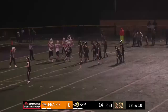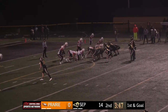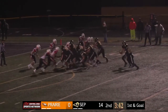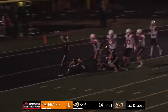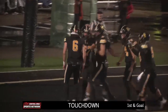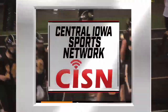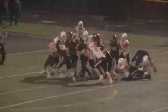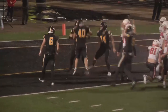Now, first and goal at the 9-yard line for Southeast Polk. Gibson stays in there as the back. He steps back, takes it, moves over the left side, pushing, dives to the end zone. Touchdown, Southeast Polk. It's a downhill freight train. He just cannot be stopped. There was a Prairie Hawk hanging on him the entire way. And this time he really doesn't cut through a hole. He just dives. He might have been short, but they'll call him in.